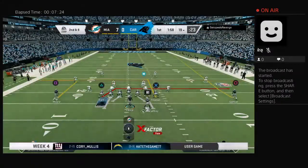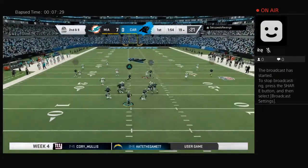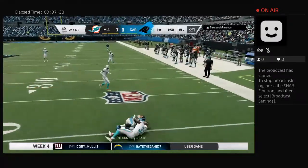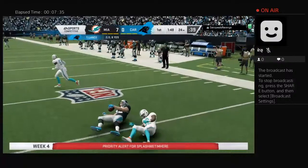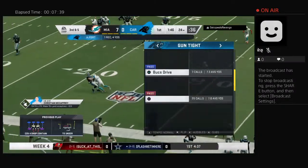Here's second and 9, just a yard on that last run. Second and 9 now. Flushed out right. And it's a short one here, complete to the tight end. And he's brought down at the 24 after a gain of 4.